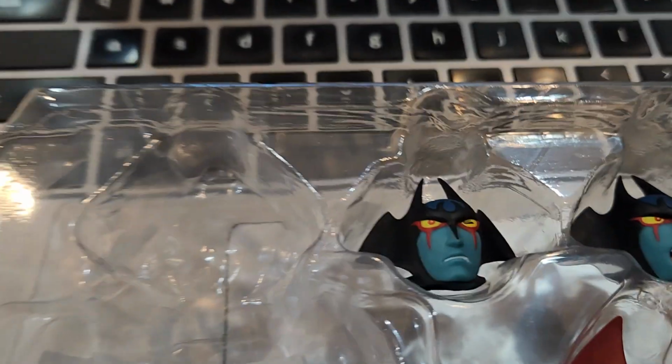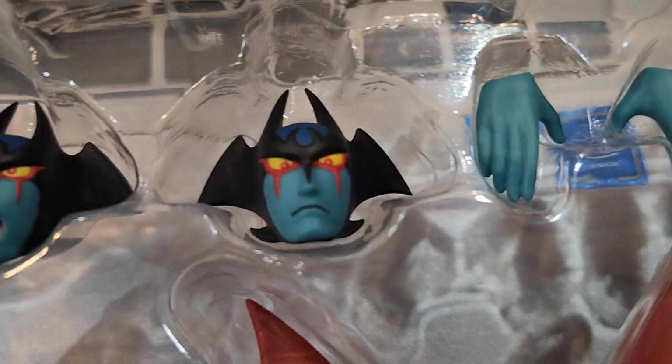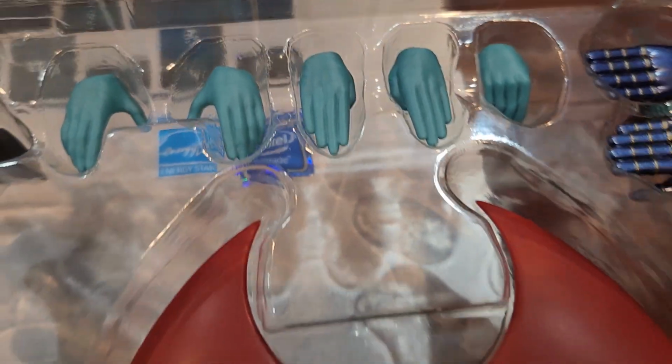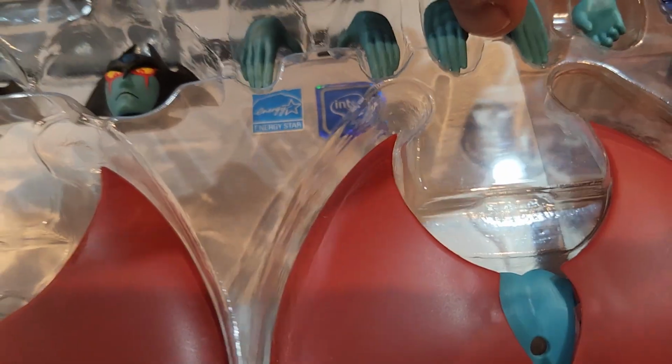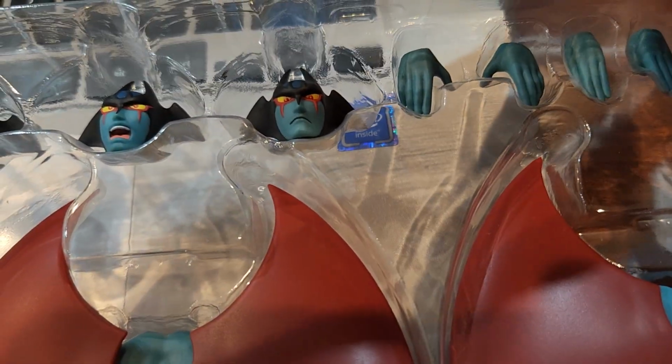Okay. These are damaged wings. Then we have 3 additional faces. So a snarly face, a yelling face, and kind of looking down. We've got some additional hands. And then we've got a grabby hand, although I'm not sure what he would grab, since there's really nothing to grab.